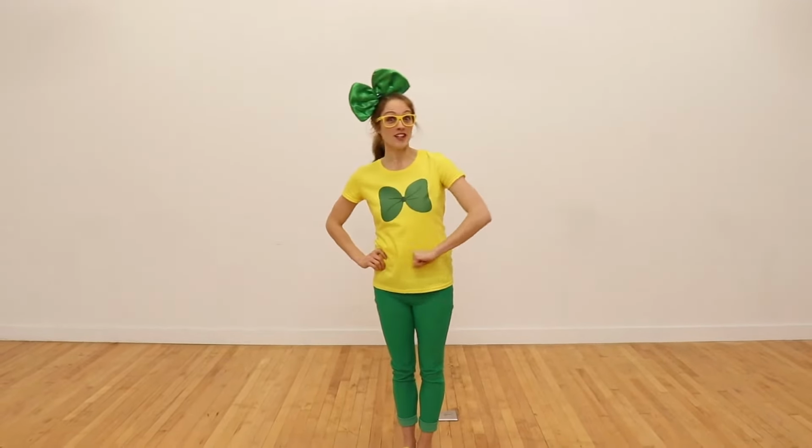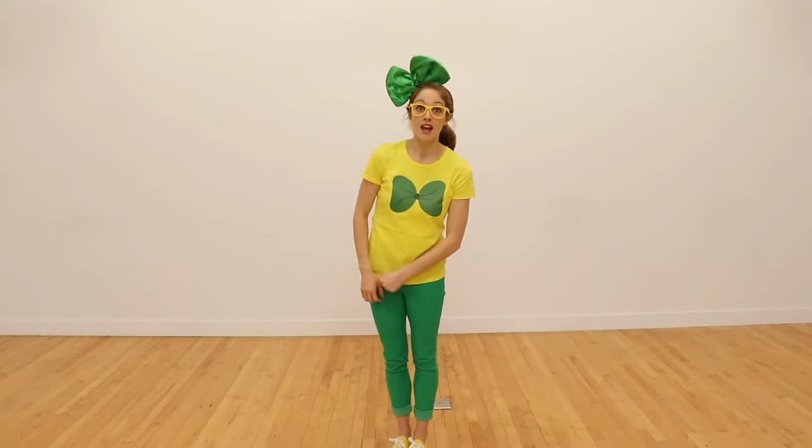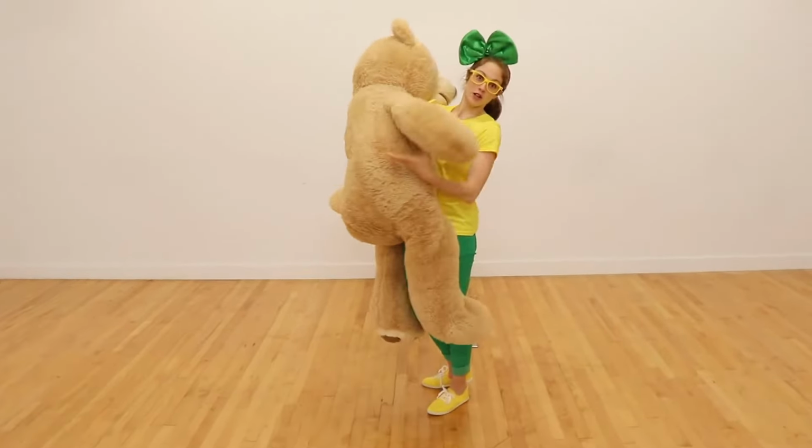Okay, and here's the last move. But for the last one, you're gonna need a partner. It could be your brother, your sister, friend, or even your stuffed animal. So today, I'm gonna invite Uncle Teddy to dance with me. Woo! Okay, Uncle Teddy, you ready to dance?